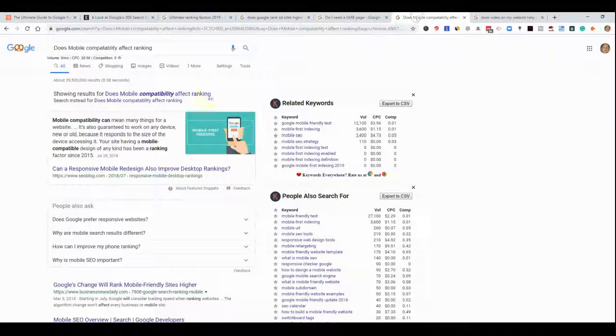The next one is, does mobile compatibility affect ranking? That's a search you want to put in here. And then it says that mobile compatibility actually does increase the ranking, and they've been doing that since 2015. And Google will rank mobile friendly sites higher. So that needs to be happening also.